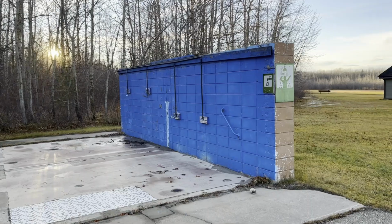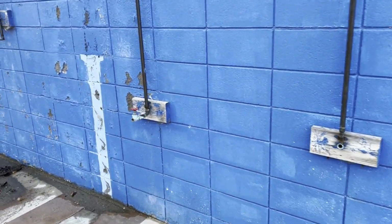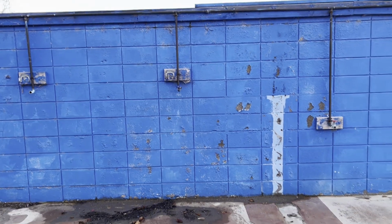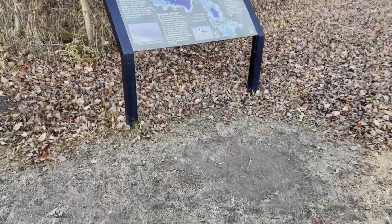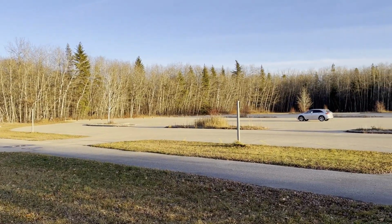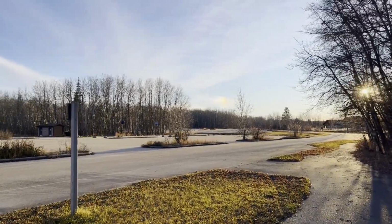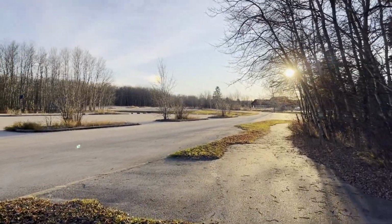Here's some old beach showers that are pretty well decommissioned at this point. More evidence of the past, of course. There's something interesting here. Here's just to give you an idea of the sheer size of this day use parking area. It goes all the way up back behind those trees there. So no shortage of parking around here.